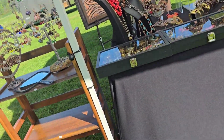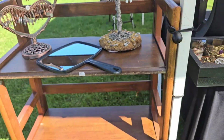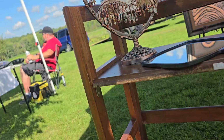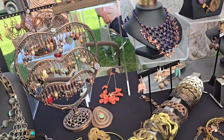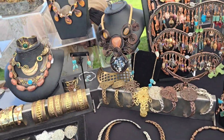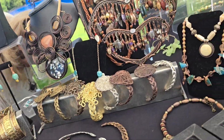Well, this booth is a statement. Thank you. Yeah. Thank you. This is beautiful. What do we have? Very, very pretty. I'm a sucker for copper, honestly. We love copper, brass, all natural stones. So a lot of passions for nature. Yeah.